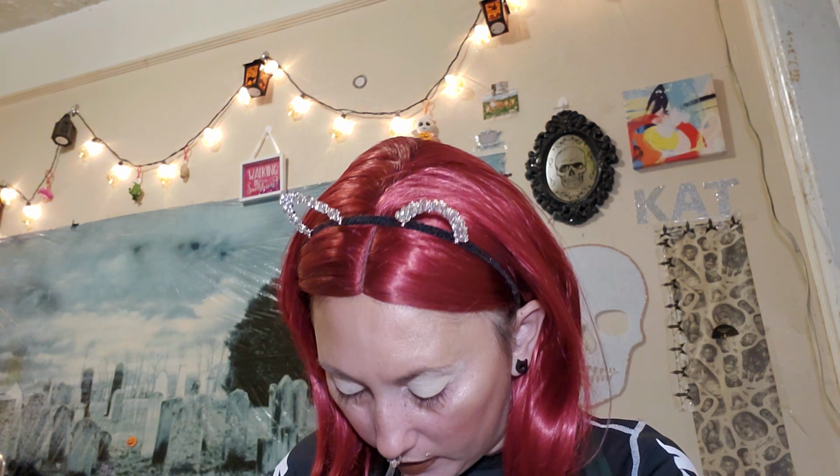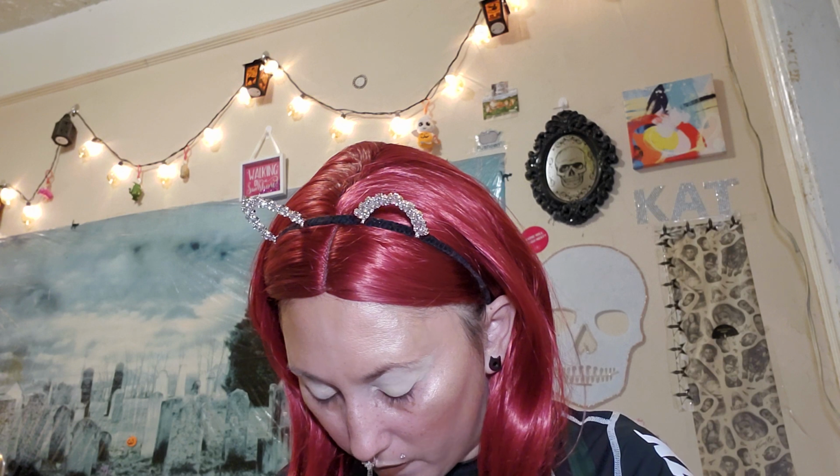Then we have Cindy, and that is the only pressed pigment that we have in the palette. It is a kind of pumpkin spice or salmony orange color. Yeah, it's like a pastel salmon orange color. It's very pretty. Then we have Stevie, and it's a really nice burgundy red color, it almost matches my hair, very pretty.